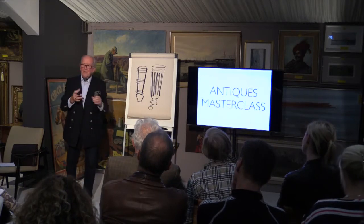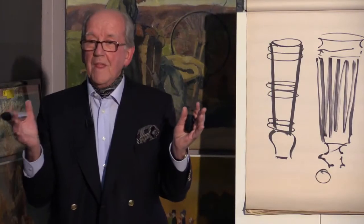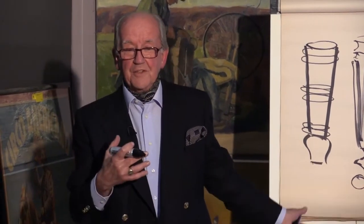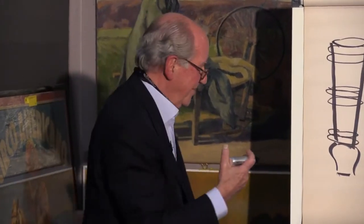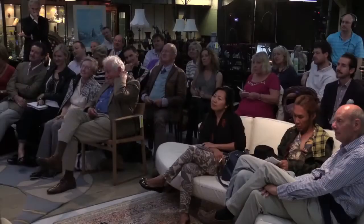The Prince Regent, that wonderful man, became king, and as he got fatter, so did the furniture. And it's true. Just look at the furniture after 1820.